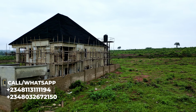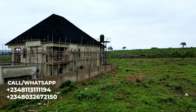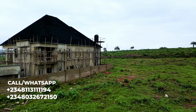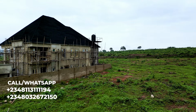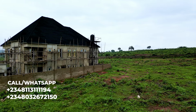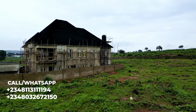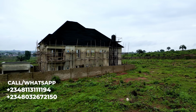So the block work of the security house, that's the laying of the block. I think we bought about 350 blocks as the first instance, but that didn't go anywhere. So we bought about 700 blocks, and that's what went in there. The block was sold at 450 naira each when we were buying it, but now the price has gone up. So if you add that, you'll be able to know what it gives us.